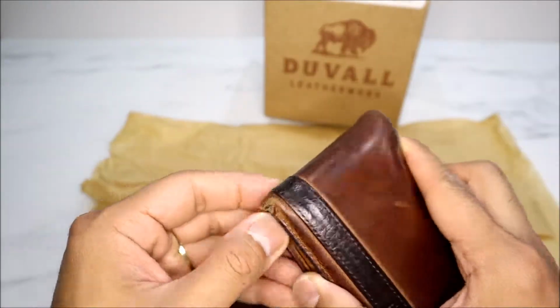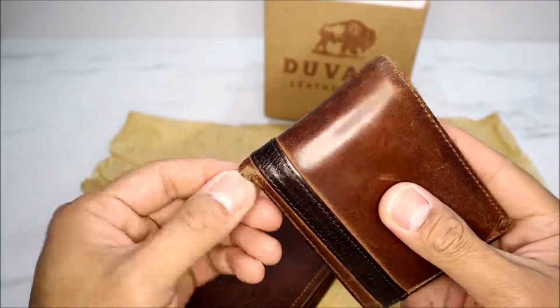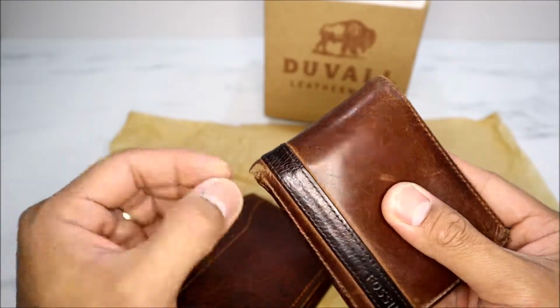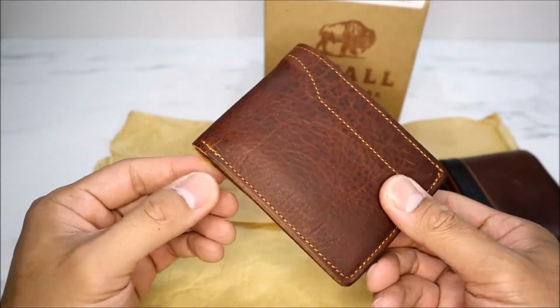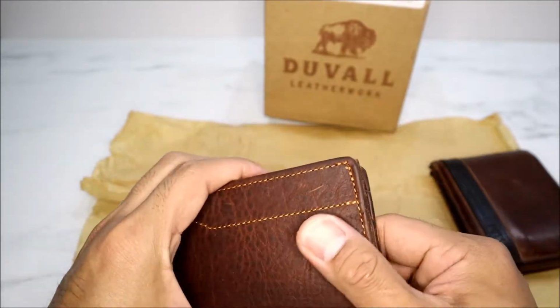I'm not sure why companies that make leather products couldn't do something about this part of the wallet, because I notice all my wallets always tend to give up around this part here. And I have no doubt that this wallet will be any different as time goes by. It's just the way it is, a normal wear and tear process.